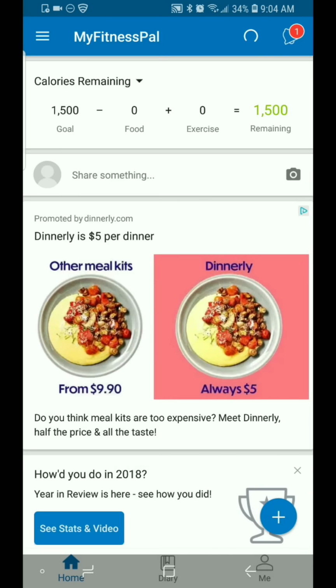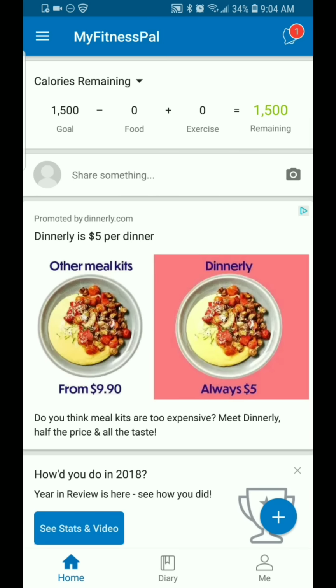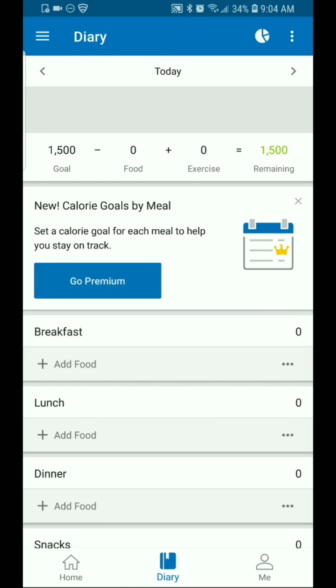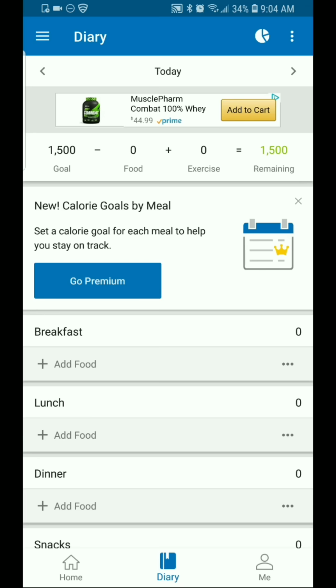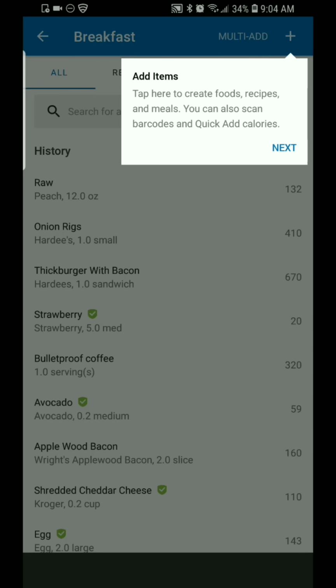Now let's go ahead and start logging this recipe. For this recipe, because it's something that I'm going to probably make this weekend for myself, I'm going to go on ahead and log the recipe for a keto quiche. I've already made a video about making that. But let's go ahead and tap the diary. Oh, we're already in that, sorry. Okay, let's go to breakfast. Now, we're going to go on ahead and hit next to get out of that.